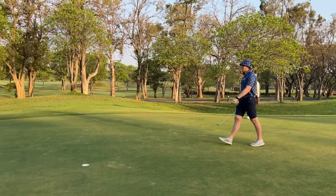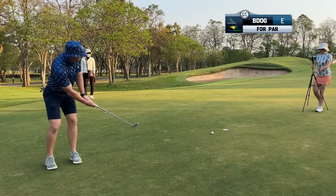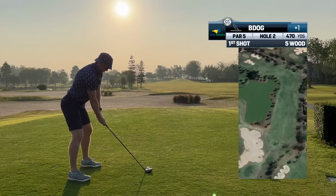Perhaps B-Dog will be scared of the green speed for the remaining 17 holes. In the opening 3 holes, get the speed control dialed by observing your putts and others.